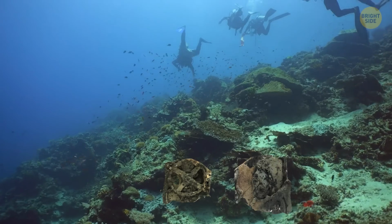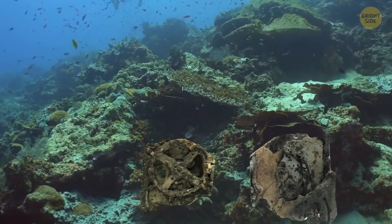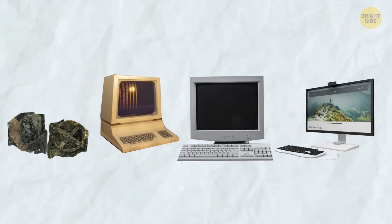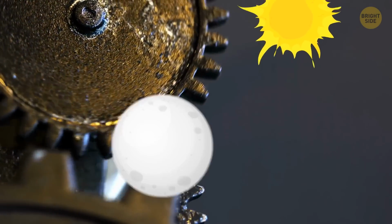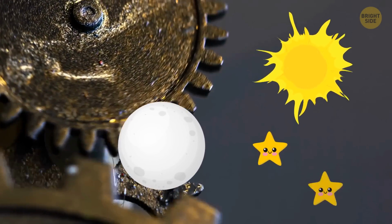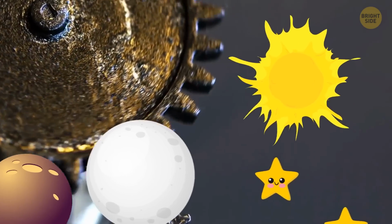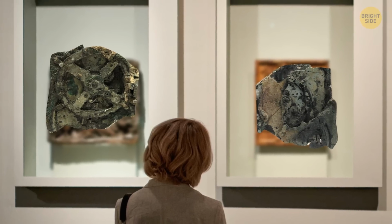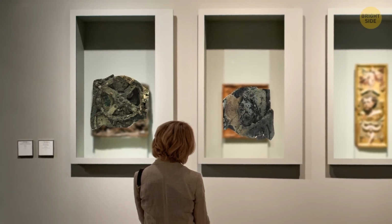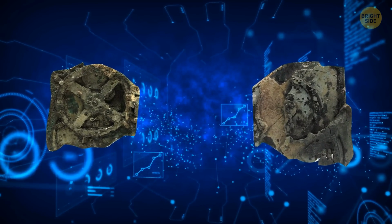In 1901, a group of divers retrieved the Antikythera mechanism from an underwater shipwreck near the Greek island of Antikythera. It's been dubbed the world's first analog computer, and it's currently dated around 100 BCE. The bronze mechanism could tell the position of the sun, moon, planets, and stars, as well as the lunar phase, the dates of upcoming solar eclipses, and even the speed at which the moon moves through the sky. No one's sure who used it and how or where it was made, but it's obvious that it's extremely precise and way too advanced for its time.